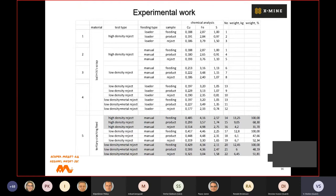As Jacek Kolocz said in our morning part, trying to sort our kind of ores is very challenging, and results are not as we have expected. The copper content of the first product we tried to sort, ball mill scrap, is about 0.2% copper. And as you can see, the content is nearly the same in all products which were sampled.